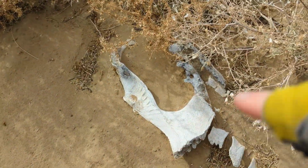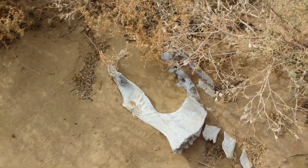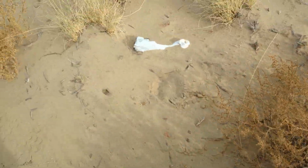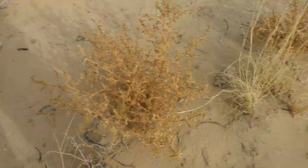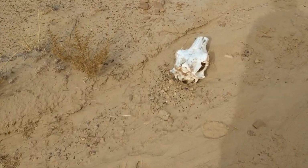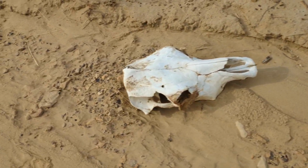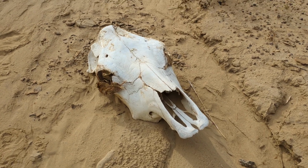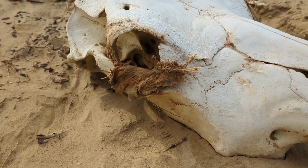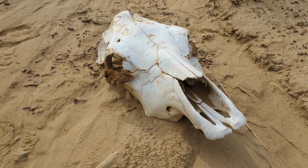There's the hip with the sacrum, more vertebrae. Continue moving down, some other small bones. That's part of the limb. And then finally, you get to the skull, which is transported the furthest. So this is obviously modern. This is a cow. It's still got a little bit of soft tissue there around the eyes.